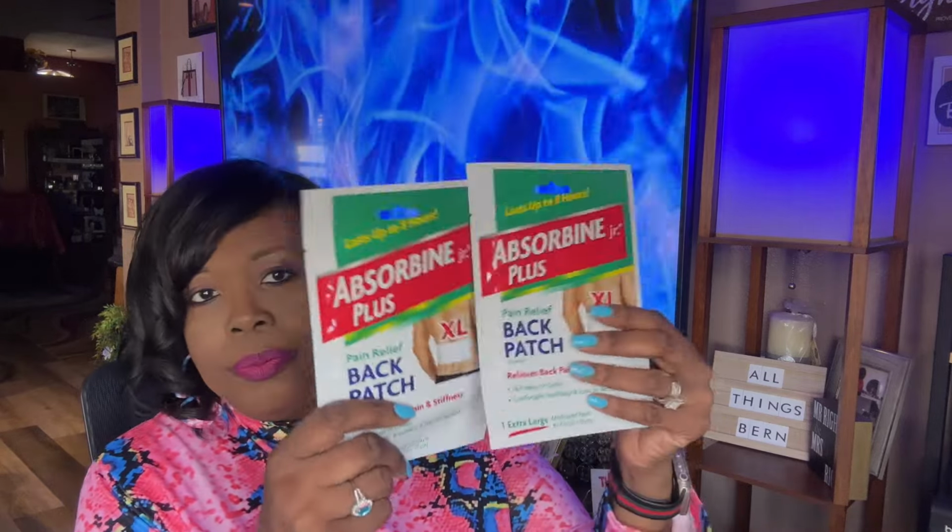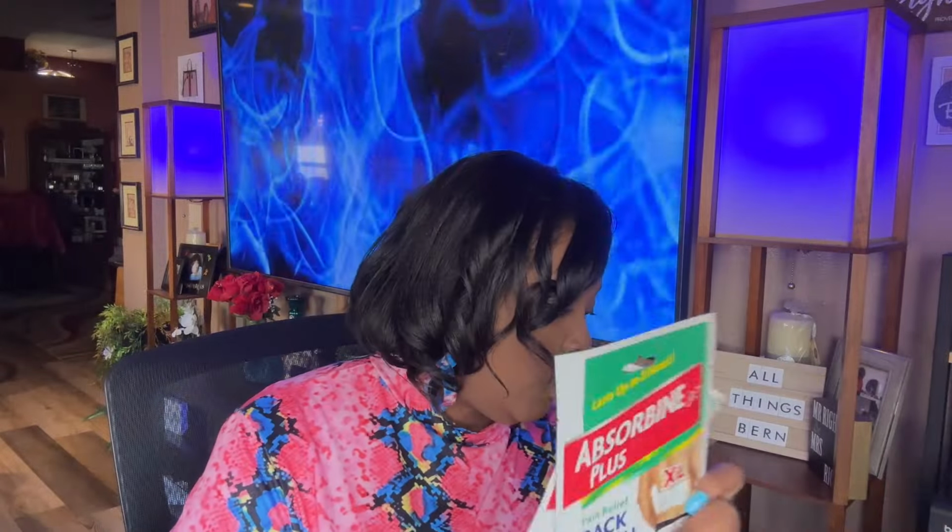This was new in my Dollar Tree, y'all. Let me show y'all this first. I picked up some more Absorbine Jr. Plus for my son, or even my husband, whoever, or myself, if I wanna use it. So I got two more of those. That's the extra large ones.